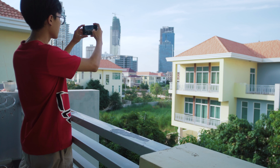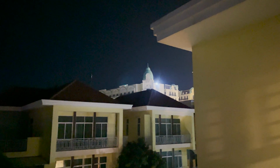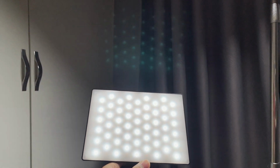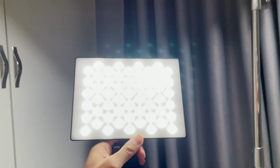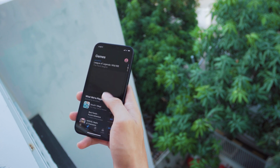But there is one issue with that. It does seem like there is more flaring. It's just a ton of little orbs from every point light source, more than I expected, because I never get that kind of problem at all with my Samsung Galaxy Note 10 Plus, but it's still very usable though, so it's fine.